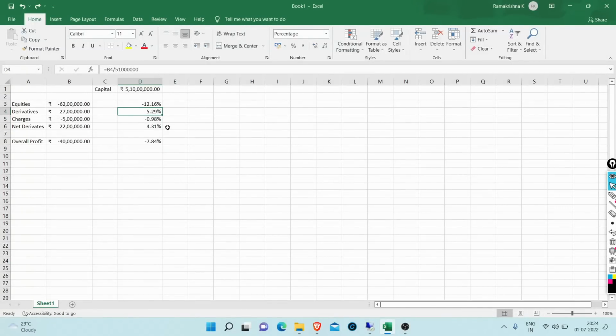When we come to the derivative performance, we were able to achieve around 5.29% gross. This time the derivative performance was slightly below the mark because we generally aim around 2.5% every month. That means we should be making around 7.5%, but we were able to do only around 5.29%. If I divide this monthly, it would be somewhere close to around 1.7% instead of 2.5%. So we almost lacked 1% every single month, right?